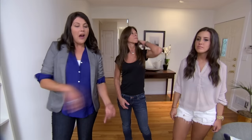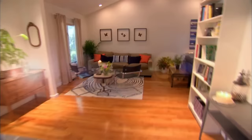What do you think of the palette? It's nice. I think this is something, it's different, and I really do like it. Well, I'm glad you like it. In the end, I think this is what buyers are gonna love, so I'm excited to show you the sitting room. Yeah. Oh my god!